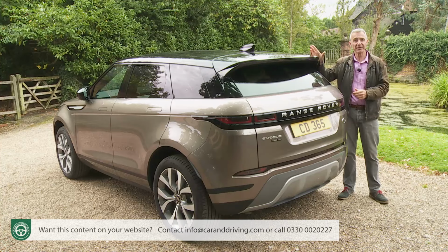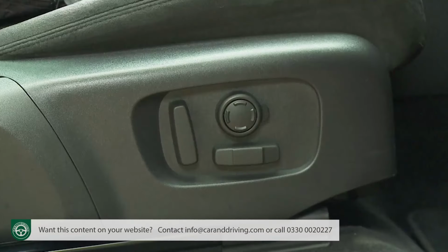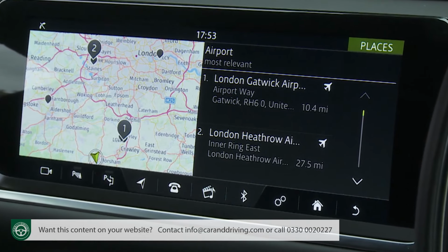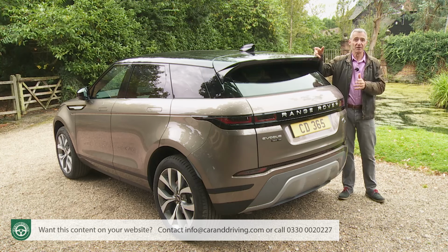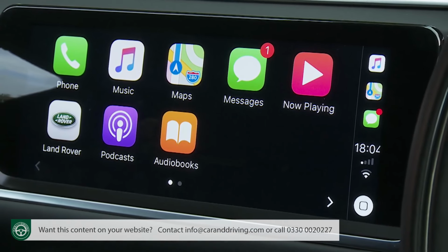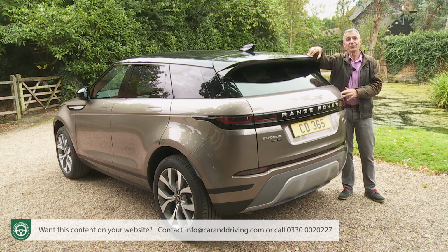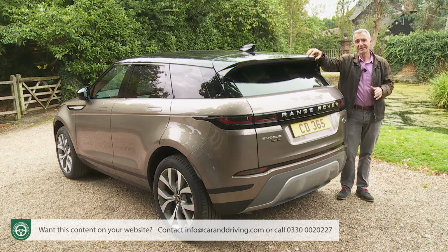Inside, in an S-Spec variant, you get perforated grained leather seats with 10-way power adjustability at the front, plus full navigation, part of the big step up in media connectivity that you get at this level in the range. Now that includes a smartphone pack, and that will allow you to view and use all your favorite phone apps, either via your choice of Apple CarPlay or Android Auto smartphone mirroring, or alternatively by using Land Rover's own in-control apps package.